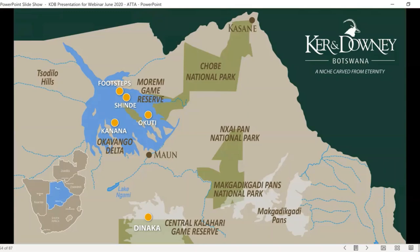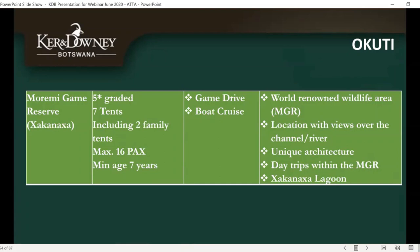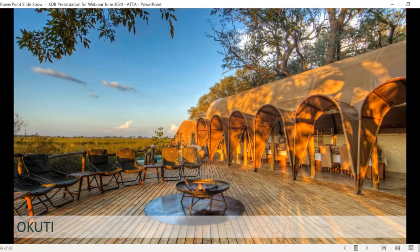From Footsteps, we're now going to move into the Maremi Game Reserve to Okuti. And for those of you that are selling Botswana, you'll know that the Maremi Game Reserve is often on a guest's bucket list. It's really a world-renowned wildlife area, and this is why it holds the highest level of protection within Botswana, being a game reserve. Okuti is a slightly smaller camp. We have 7 tents, and we have 2 family tents at Okuti. Really unique architecture and style to the camp.